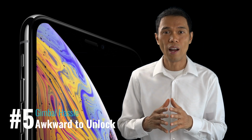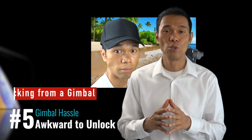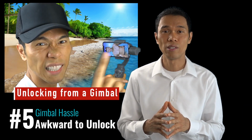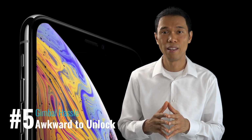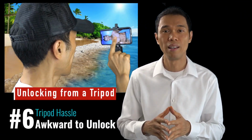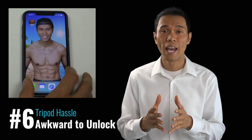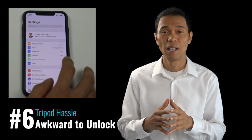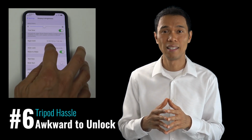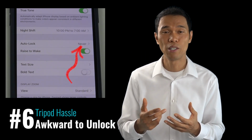If you've been using your older iPhones on a gimbal and a tripod, you're going to find it a bit of an inconvenience to do that today with your brand new iPhone XS Max. So when your iPhone goes to sleep or enters lock mode and it's on a gimbal or a tripod, it's very awkward and inconvenient to wake up your phone because now you have to rotate the gimbal or the tripod to make the phone vertical just so you can unlock it with your Face ID. So what I end up doing nowadays is simply setting my phone so it never goes to sleep. Unfortunately, the downside to that is, one, it makes my phone insecure, and two, it drains the battery of my phone much faster than I would like.